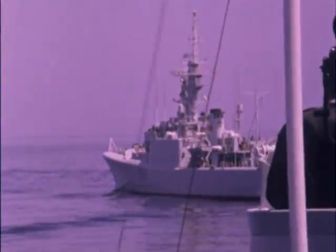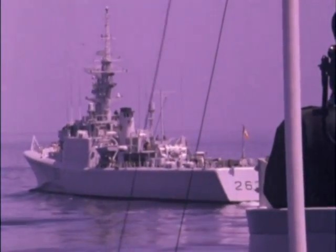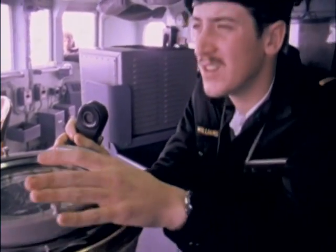Everything up to now has been preparation for the final phase of this half of your training. On board these destroyers, you learn to maneuver a 2,000-ton vessel so that it becomes second nature.